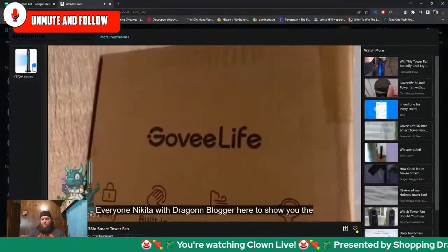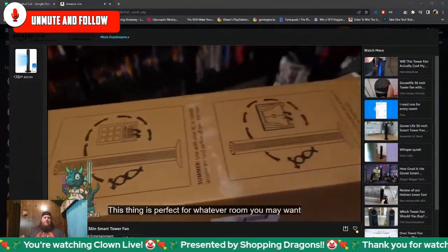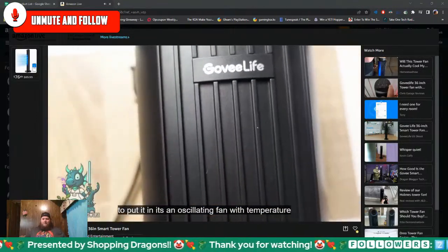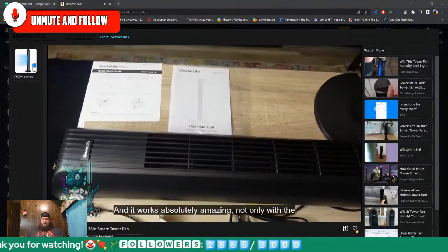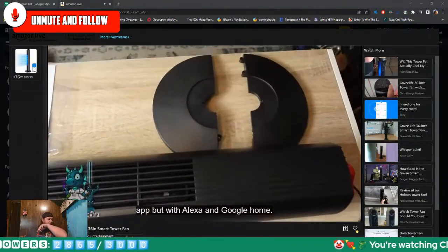Dragon Blogger here to show you the Govee Life 36-inch smart tower fan. This thing is perfect for whatever room you may want to put it in. It's an oscillating fan with temperature auto reflect and has 8 speeds, 4 modes, a 24-hour timer, and it works absolutely amazing, not only with the app, but with Alexa and Google Home.